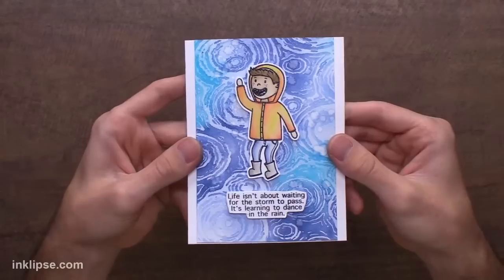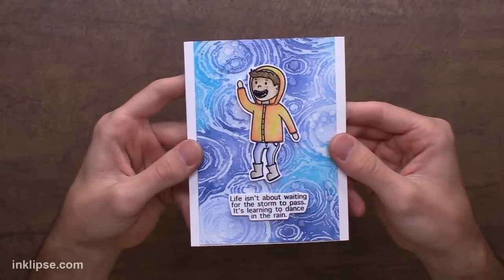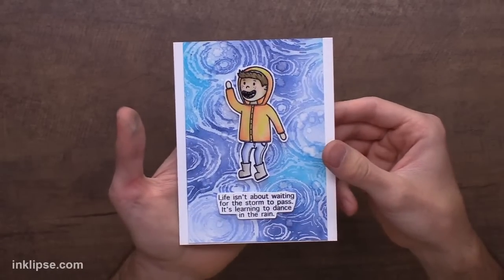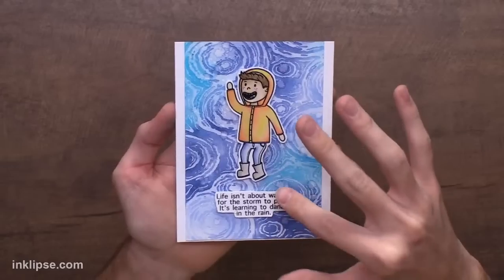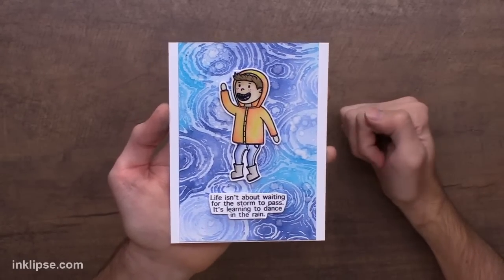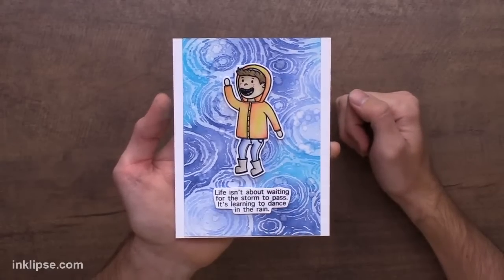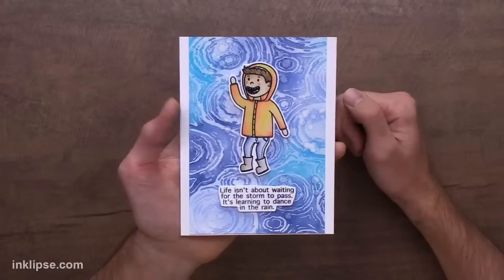Yeah, it's just so much fun, and I absolutely love this new release. I think it's just so great for April and all of the rain I think we have coming up here. I cannot wait for the warmer weather, but this is just such an awesome, encouraging stamp set. And like I said, these sentiments are really what makes this set so encouraging. You can really create a lot of different rainy scenes and give some encouragement to your friends.